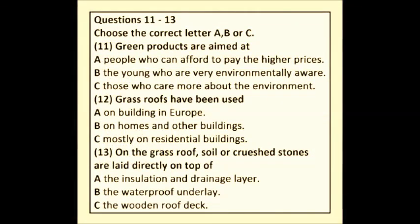Now turn to part 2. You will hear a talk on the radio about grass roofs. First, you have some time to look at questions 11 to 13. Now listen carefully and answer questions 11 to 13.